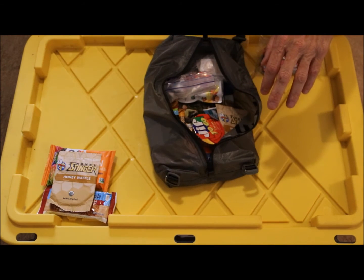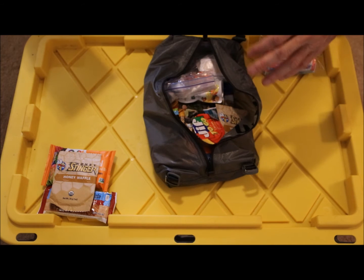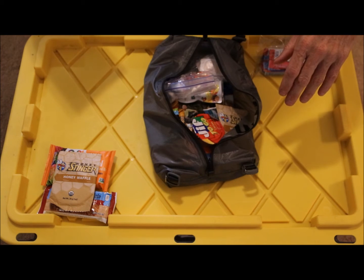So that is breakfast, and just the breakfast alone is going to get me about 500 calories. I'll typically eat that breakfast at dark when I'm hiking into a place in the morning on the trail. That's just good snack food, that and a bottle of water, and I'm good to go.